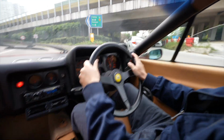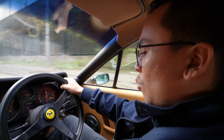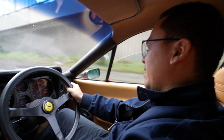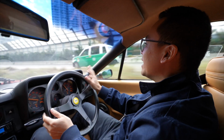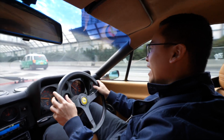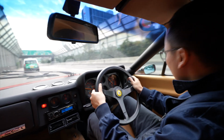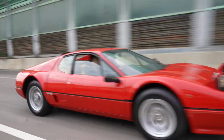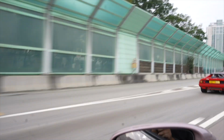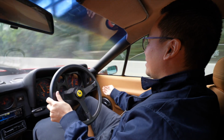All right, now we're starting to head to the highway. Hopefully some open roads. First gear, second gear. Listen to that 12-cylinder. I mean, it's not carbureted, but damn, it's still a classic 12-cylinder Ferrari. It sounds amazing. Fourth gear, listen to that.